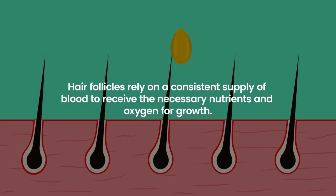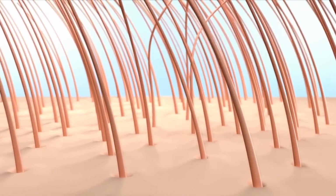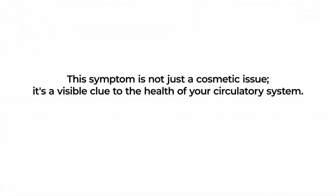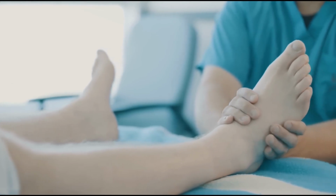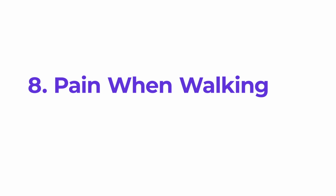Hair follicles rely on a consistent supply of blood to receive the necessary nutrients and oxygen for growth. When blood flow is diminished, hair growth is impaired, leading to hair loss in these areas. This symptom is not just a cosmetic issue, it's a visible clue to the health of your circulatory system. Recognizing this sign is crucial for individuals with diabetes, as it underscores the importance of managing blood sugar levels and maintaining good circulatory health. Regular medical checkups and vigilant foot care are essential strategies to prevent and address such diabetes-induced changes.